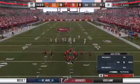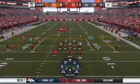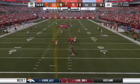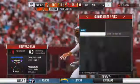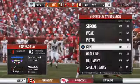An incomplete pass on 1st down. That leads to a 2nd and 10. On 2nd down, Winston again. And the Browns pressure gets to him that time, and he's going to go down. Zach Brown in there to bury him for a loss of 11.